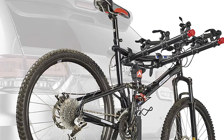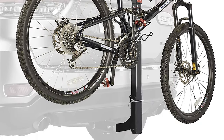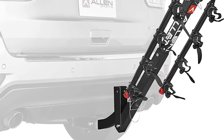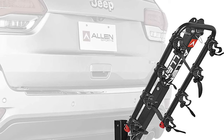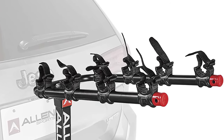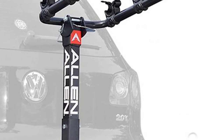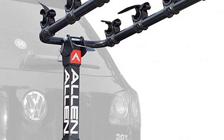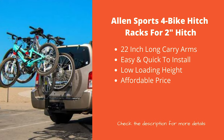There are no security features or locks, and the front tires aren't secure, so a pair of bungee cords or straps and a good cable lock are ideal add-ons. But combine the cost of the rack, straps, and a cable lock, and this setup still costs less than half of the higher-end 4-bike carriers on the market. Overall, this is an excellent rack for the price, even with the recommended added purchases.